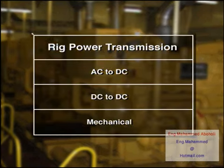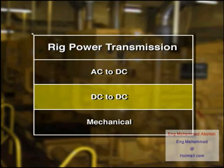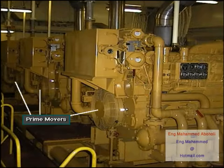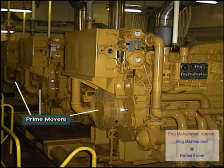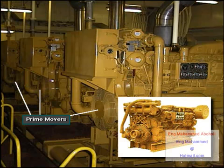There are three basic ways a rig distributes or transmits power: an AC to DC power system, or SCR power system, a DC to DC power system, and a mechanical power system. At the heart of every rig power system, whether electrical or mechanical, is the prime mover. A prime mover is the rig's main source of power. Most rigs have more than one prime mover. Prime movers are almost always large internal combustion engines.